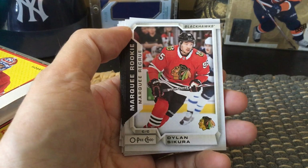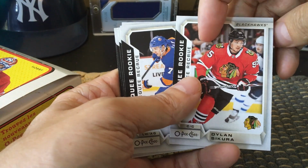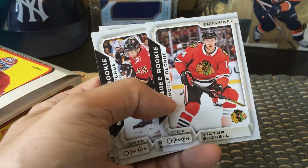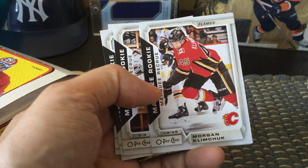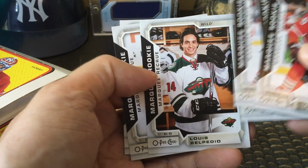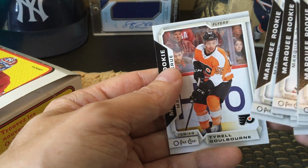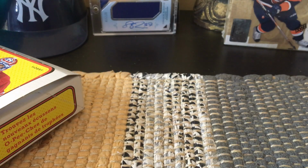So here are Marquee Rookies that we hit. He's actually a 6th rounder. And back in 2014, Sakura out of Northwestern, so I'm not sure how well he did. Michael Dacole actually was the 5th overall pick. So we'll see. He initially played with the Generals, I think. We had Victor Edgesell. He's done well in the playoffs in the AHL, so we'll see how he does. Morgan Klimchuk's also done fairly well. He was the 28th overall in 2013, though. Louis Del Pidio. Who else do we have? Dylan Hetherington, who's a D. Tyrell Goulbourne. He's a 3rd rounder, I believe. We'll see how he does as well. So those would be our Marquee Rookies.